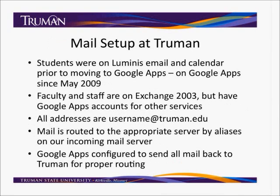Our mail setup is probably a little different than some sites. We had the students on the Luminis email and calendar before they moved to Google Apps, but they've been on Google Apps since May of last year. But the faculty and staff are on Exchange, and they have Google Apps accounts for the other services other than mail. But all their mail is delivered to Exchange, and their calendaring is also done through Exchange.